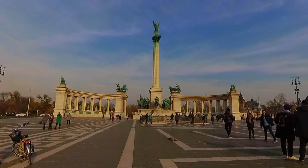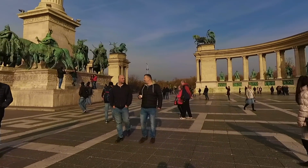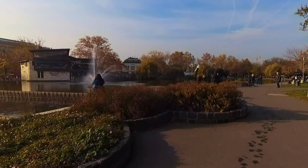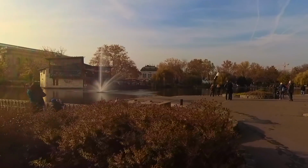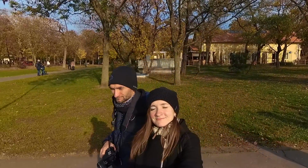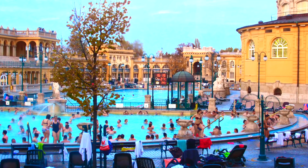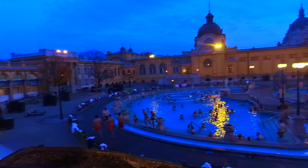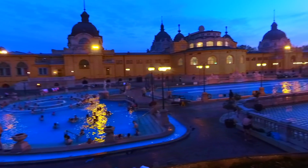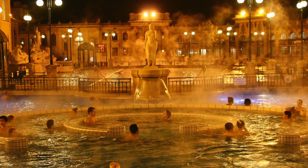Hero Square is a popular place for a walk. Andrássy Shopping Avenue stretches from Hero Square to the bank of the Danube River. Near Hero Square, you will see the lake. Near the lake is the most famous and popular thermal bath, Széchenyi. You will have more fun in Széchenyi thermal bath. Disco parties are held here on weekends. There are pools with fresh and thermal water up to 40 degrees, steam baths and saunas. Our score for such a thermal bath is 10 out of 10.